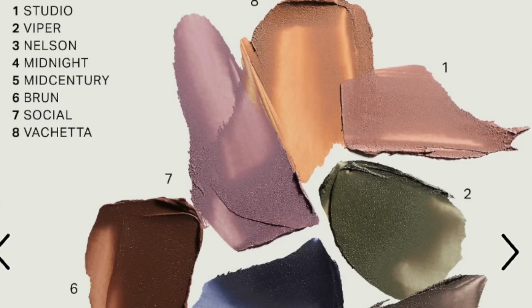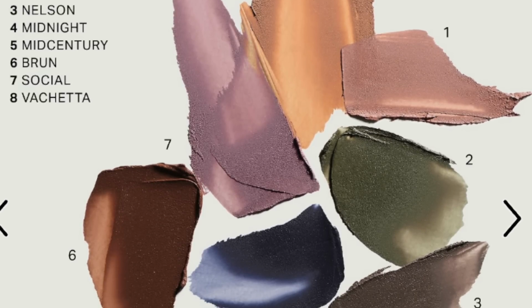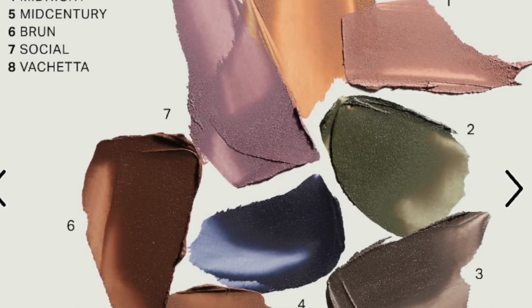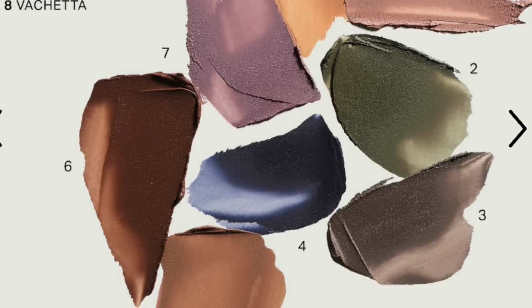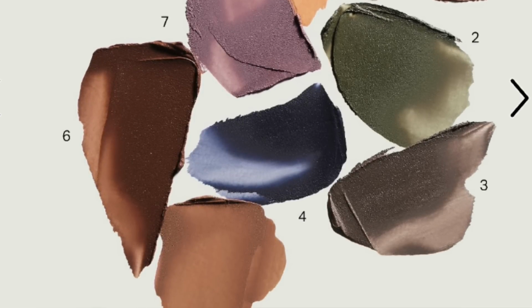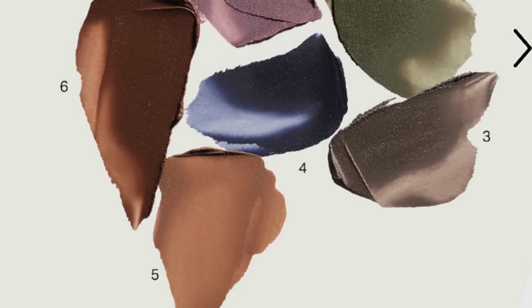So I'm so excited. These are also talc free, and they include chamomile and calendula extracts that are going to help soothe the eye area, magnolia bark extract that's going to help smooth the appearance of skin, and peptides to help reduce the appearance of fine lines. So basically, skin care infused eyeshadows. I don't know about you, but these colors look so fantastic.